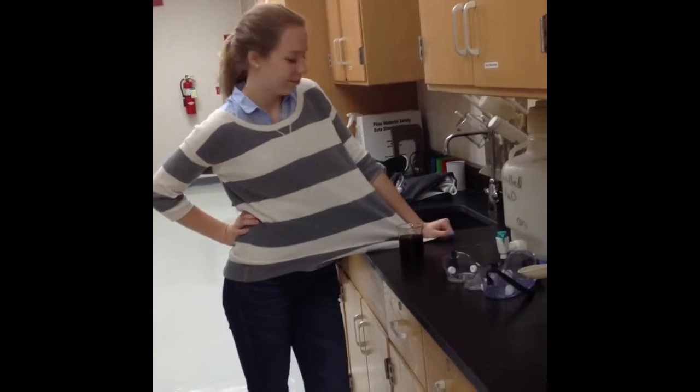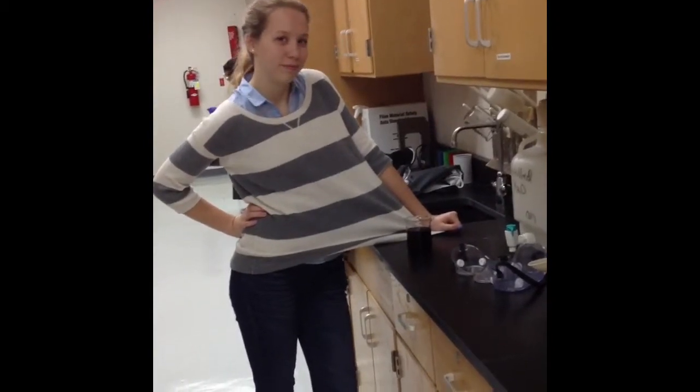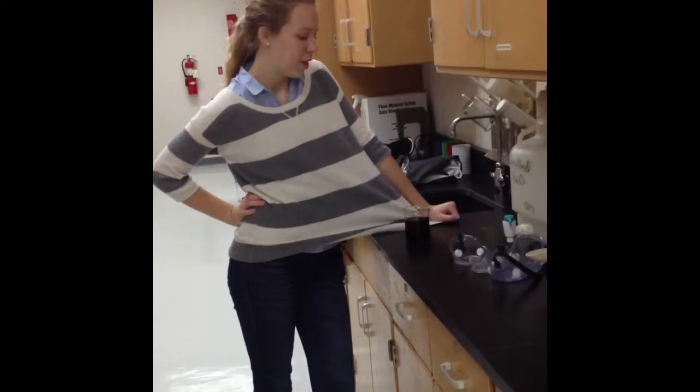That really doesn't look safe. Are you sure? You shouldn't be wearing loose or baggy clothing to the lab. You might be right.